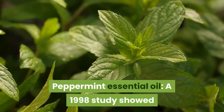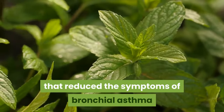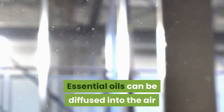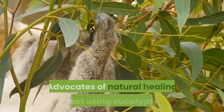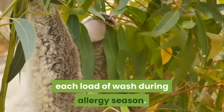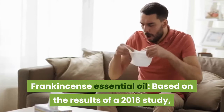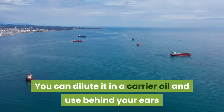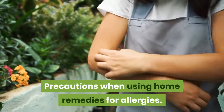Peppermint essential oil. A 1998 study showed that peppermint oil treatment had enough anti-inflammatory effects that reduced the symptoms of bronchial asthma and allergic rhinitis to warrant clinical trials. Essential oils can be diffused into the air but should be diluted in a carrier oil if applied topically. Eucalyptus essential oil. Advocates of natural healing suggest using eucalyptus oil as an antimicrobial agent by adding it to each load of wash during allergy season. Frankincense essential oil. Based on the results of a 2016 study, frankincense oil may help against perennial allergic rhinitis. You can dilute it in a carrier oil and use behind your ears or use inhalation by diffusing it into the air. Precautions when using home remedies for allergies.